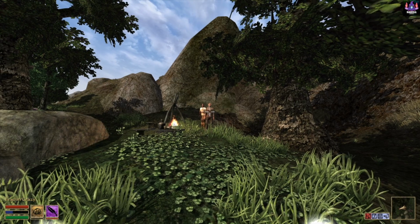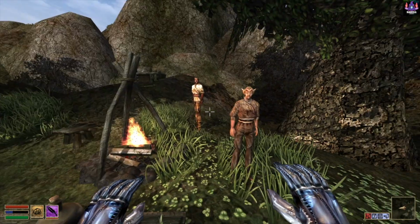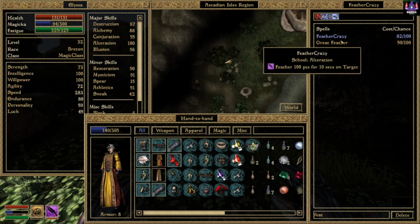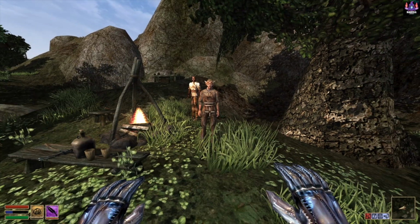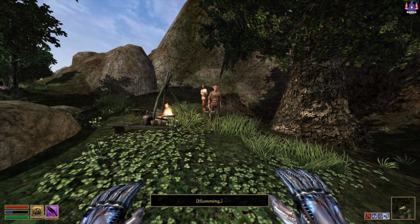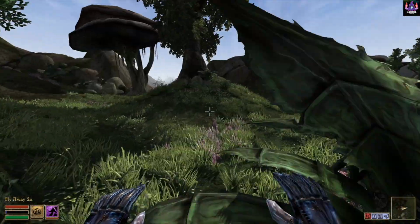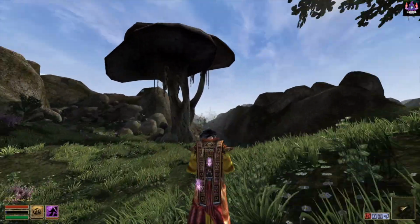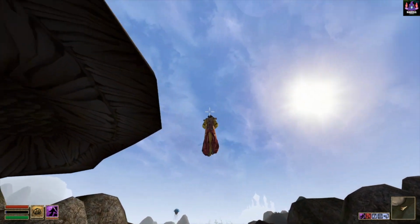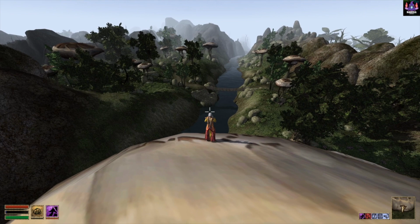Alright, feather crazy. Oh, he's not angry. Okay. What is this about, Breton? He's not angry. Well, we have no way to find out if his carrying capacity has reduced. I'm sure internally it's happened, but essentially it's useless. You're achieving nothing. So, feather spell, I would say skip it. Don't buy it. You may use it in a pinch, I guess, but I've never felt the use for it.